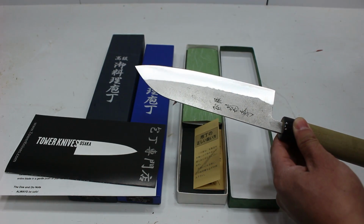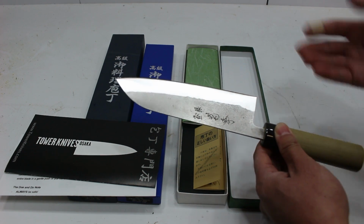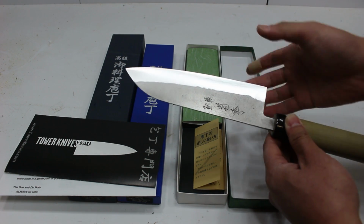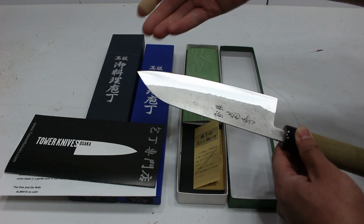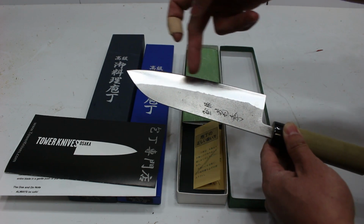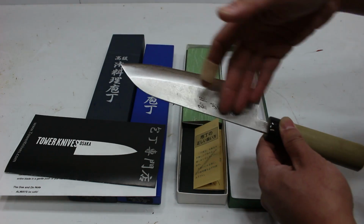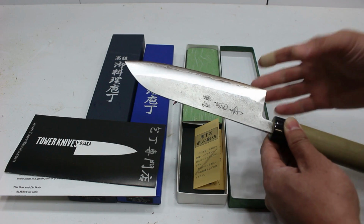I think a hamon is when it's differential hardening, which technically I suppose this is, but it is two different types of steel. Regardless, you can see the harder steel right where that line is. I'll call it the hamon line. I might not be right. Anyways, and then the softer stainless steel.